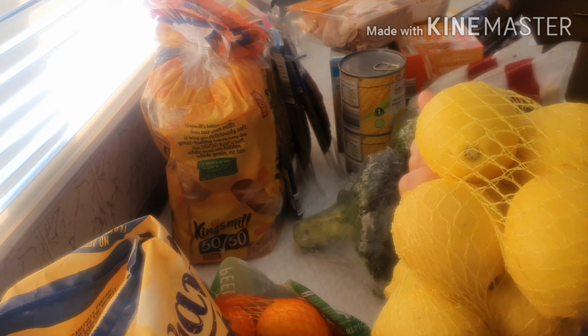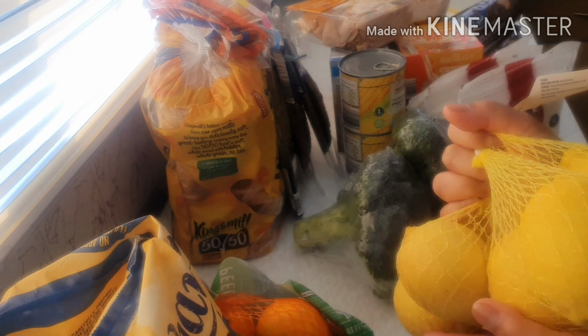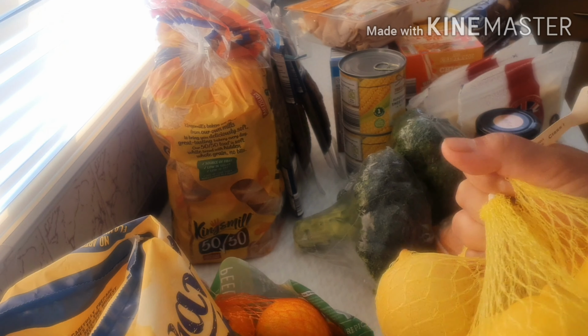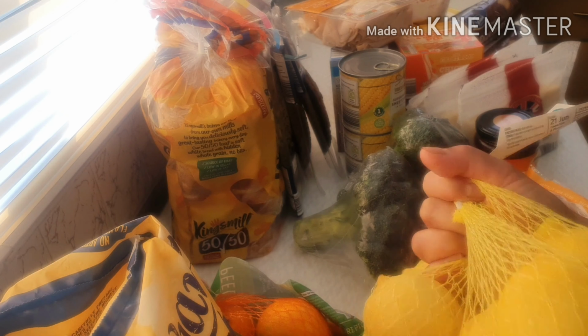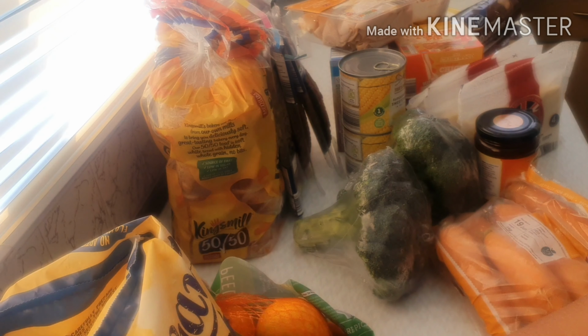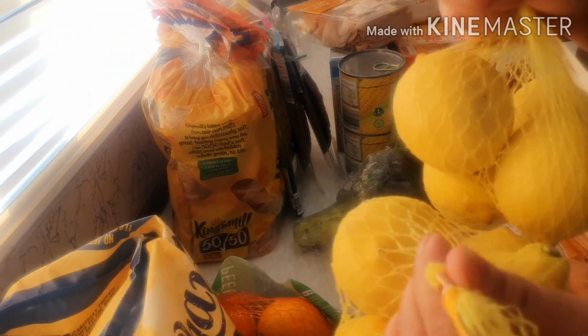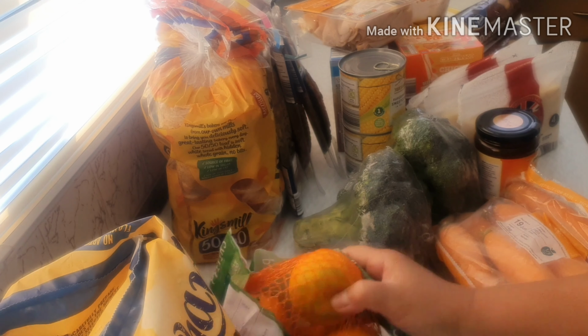This lemon, we're thinking of doing a lemon challenge. Not orange, I keep saying orange, but this is a lemon, by the way, guys. We'll try to do this challenge today or tomorrow or this week. This one we bought 2 packets. So now this is the orange.